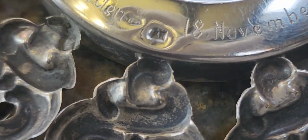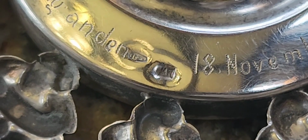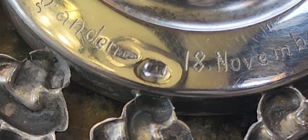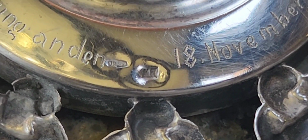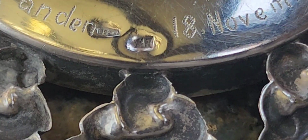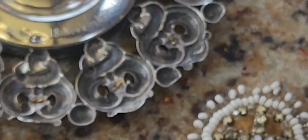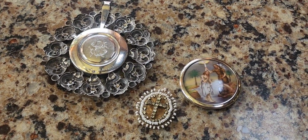Now, it does have markings for silver, and it's Austrian, actually Austro-Hungarian markings. It had the manufacturer stamp to the right of that, but I could not tell at all who this manufacturer was. Even under my loupe, very hard to tell. Okay, so here we go. The mystery. Let's try to find out what this thing is.